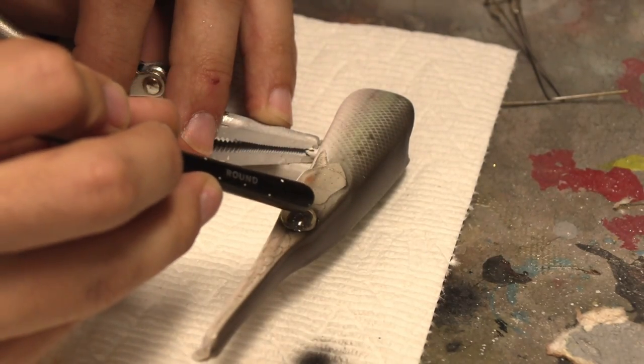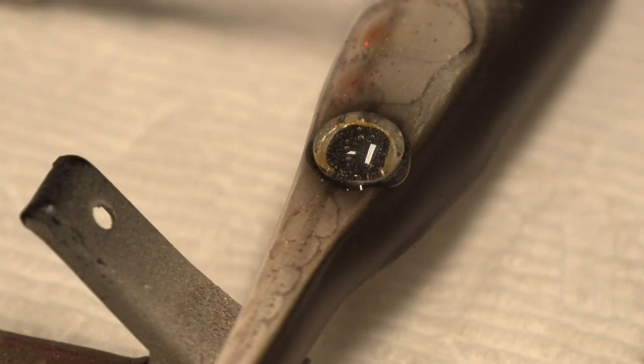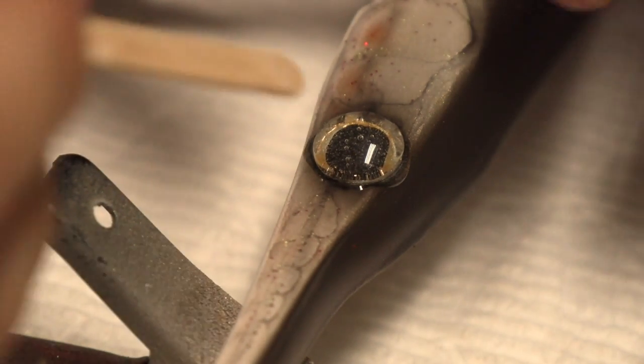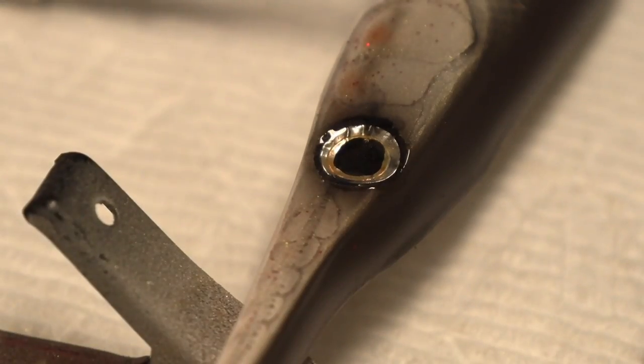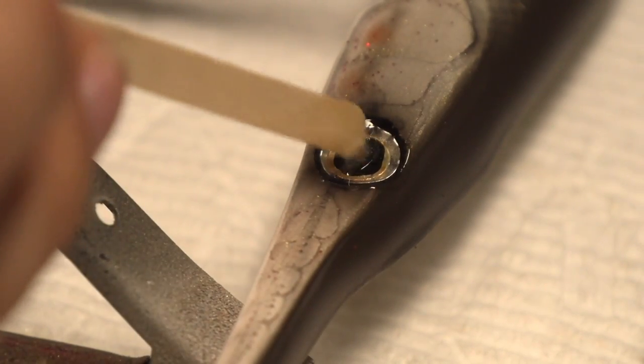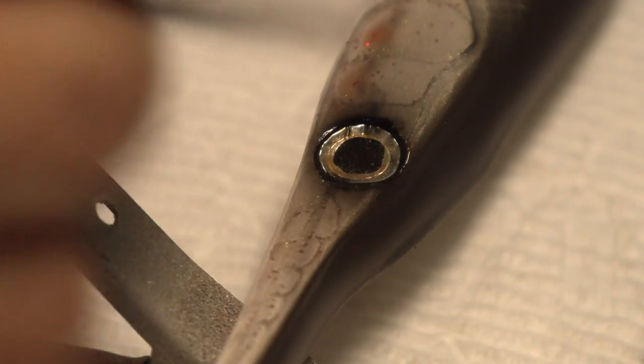Ew, there's bubbles. Is this gonna be the bubbly eyed gar? Maybe I can torch him out. I don't think there's any torching those out. I think I need to remove this eye, clean my fingers and get a new one. I'm gonna add a little bit more epoxy because I took some when I removed that eye. Then I'm gonna torch it. And this should be a lot better.